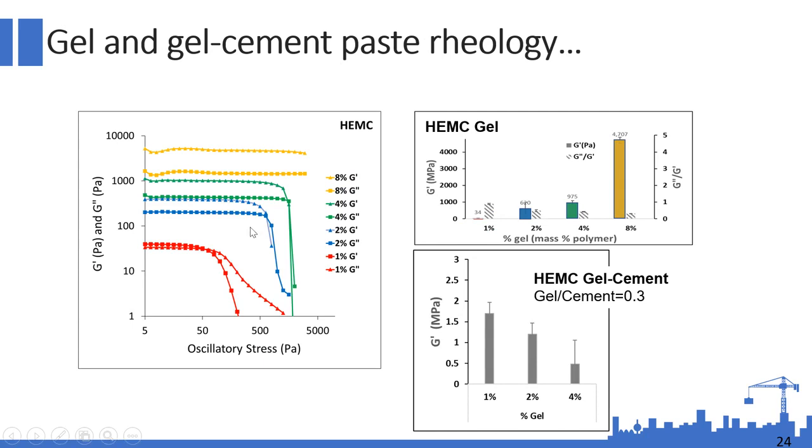So what we've done is use oscillatory rheometry to measure the elastic property of both the gel and of the gel cement paste. And what we find is that as we increase the polymer content in the gel, as one would expect, the gel material has a higher storage modulus. It becomes more elastic-like, right? It becomes more solid-like the higher the polymer content.